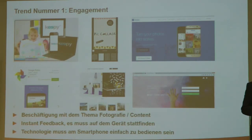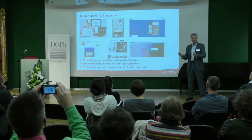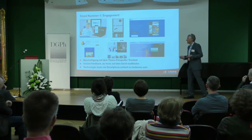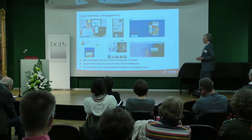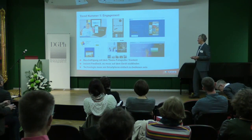Kipi, for example, is an Israeli company. They try to get grandparents, parents, and children linked together if they live away. For example, if the children make some paintings in school, you photograph it, you upload it to Kipi, the grandparents see it, they can comment on it, they can order it. That's starting engagement. Doing collages, turn your photos into stories. You know, Google Photos is really getting engaged with photos and all of these things. So it's really that people think about and work with the genre or theme, photography, in the content.